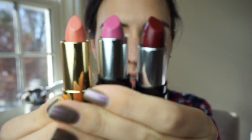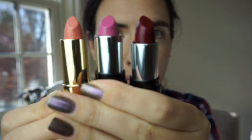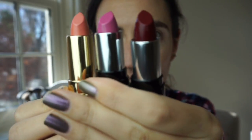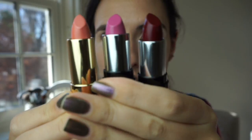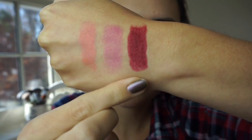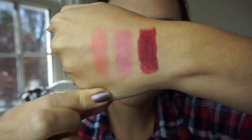So here are the 3 lipsticks, 3 very different shades. The one in the gold packaging is called Simone. The one in the middle is called Jacqueline. And the one on the end is Sin Noir. Here are the swatches: Simone, Jacqueline, and Sin Noir. Gorgeous shades, all very different.